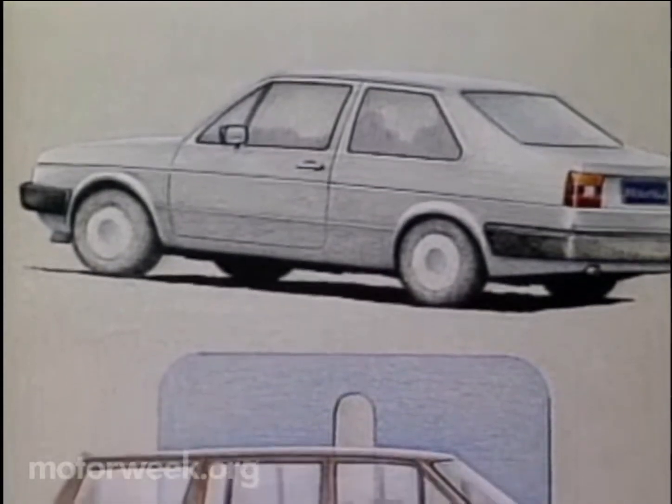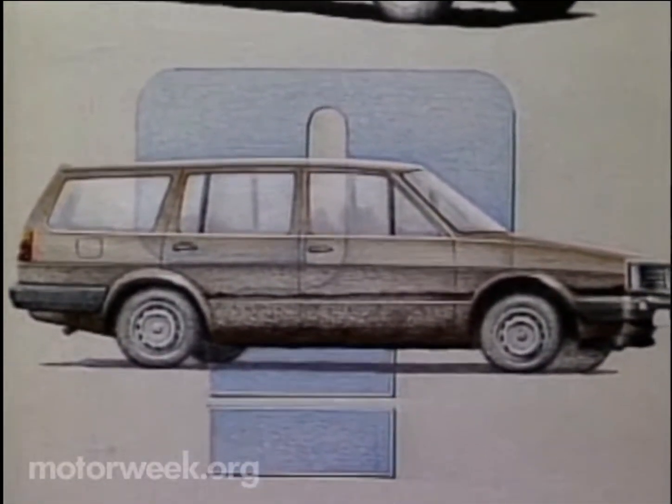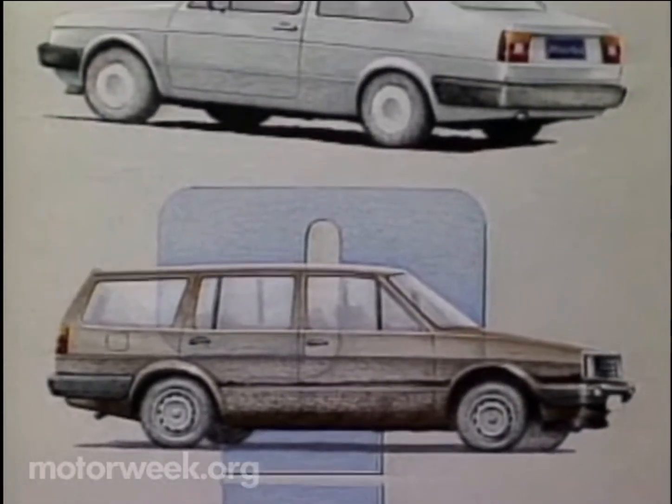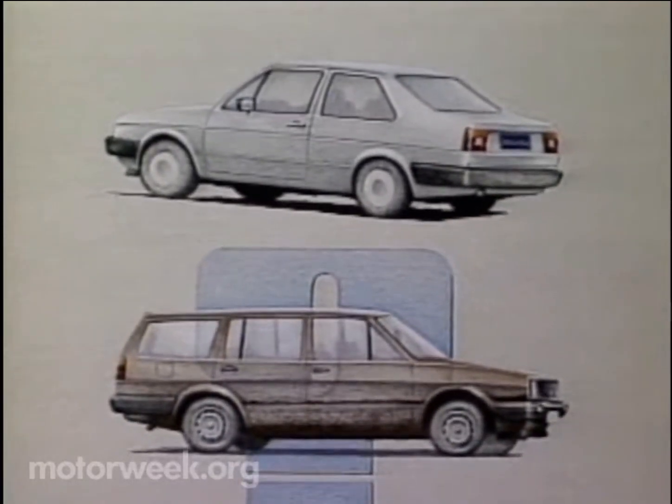Now the rumor mill. They're saying that there just might be a station wagon version, and overall its design looks quite snappy. But of course, as usual, VW is being pretty quiet about it, so we have very little word on that. So I think we're just going to have to go with our artist rendering for right now.